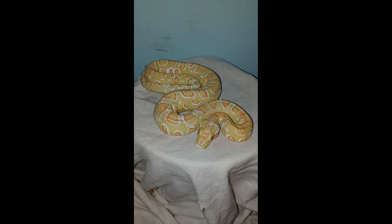Thank you, Safari LTD. This figure sells for $11.50, by the way. The paint job on it, 10 out of 10, easily. Love the coloration, it's beautifully done. The sculpt is amazing. Realism, 9 out of 10.